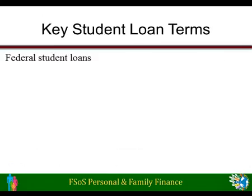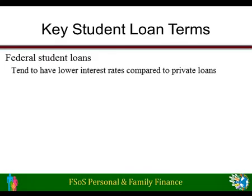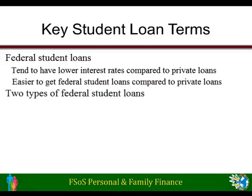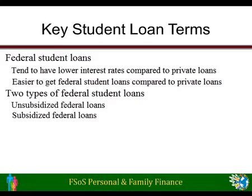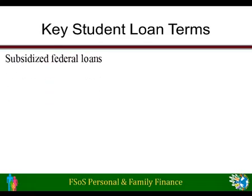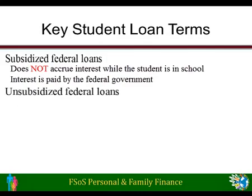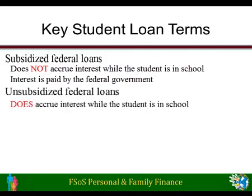Federal student loans tend to be a good option for students because they tend to have lower interest rates compared to private loans. It's also easier to get federal student loans compared to private loans. However, many students fail to understand the difference between unsubsidized and subsidized federal loans. A subsidized federal loan does not accrue interest while the student is in school. That interest is paid for them by the federal government. Unsubsidized loans do accrue interest, and it starts immediately after borrowing.